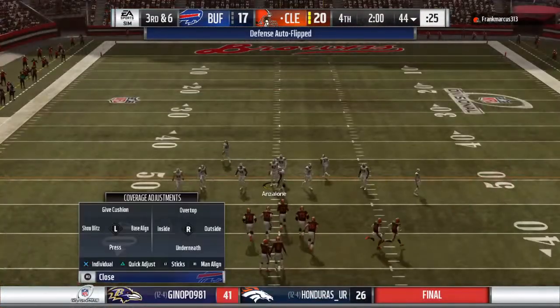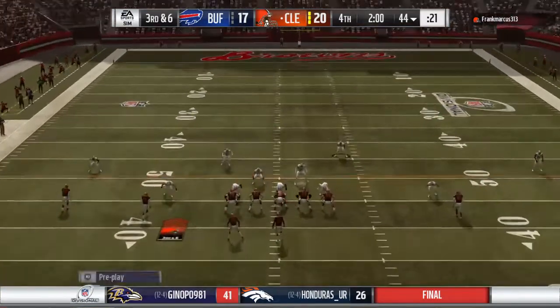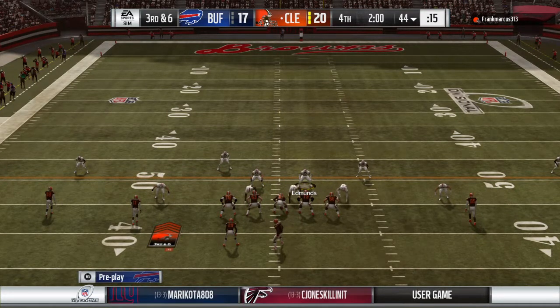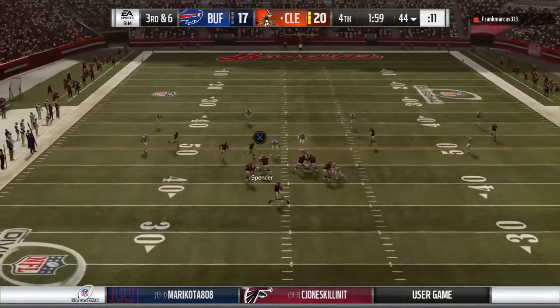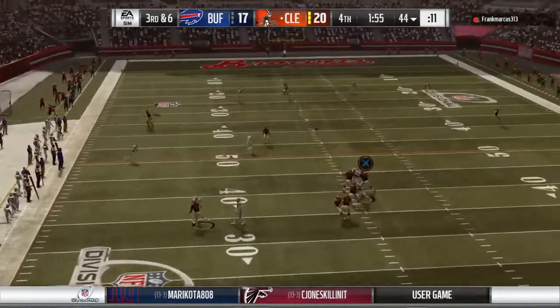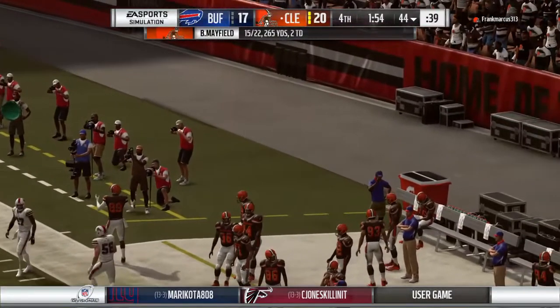One of the bigger plays in the game thus far, and the crowd getting into it as we come up on a big third down. Gone! Mayfield. Dancing to his left. And that is incomplete.